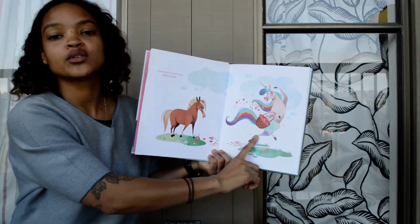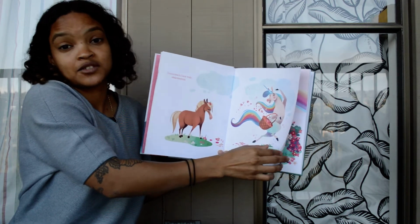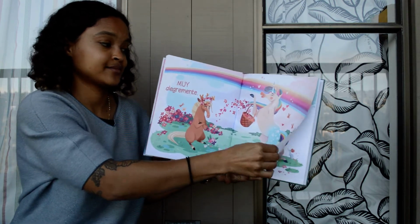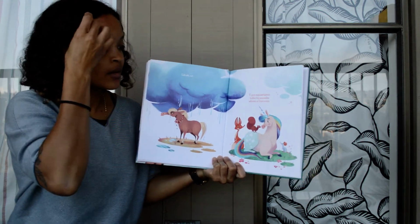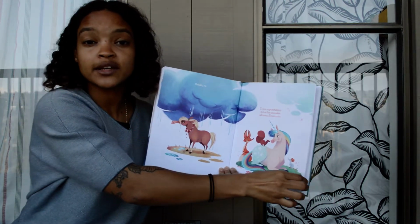The unicorn is always happy, enjoys everything. Unicorn is very joyful. Horse is not. Horse is usually grumpy. Oh, the horse is with the rain cloud. Oh boy. All the friends and animals like to play with Unicorn, and Unicorn likes to play with them too.